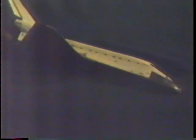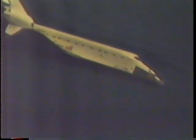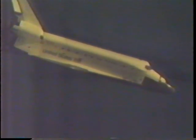Minutes to touchdown. Endeavour's approaching the heading alignment circle, an imaginary circle created by landing aids around which Endeavour will perform a 258 degree right turn as it aligns with runway 33. Endeavour now subsonic, speed 256 knots, altitude 40,000 feet, 21 miles to touchdown. Endeavour now beginning its right turn to align with runway 33.